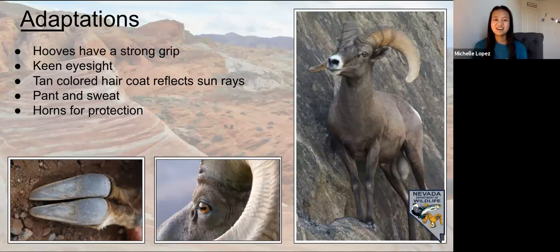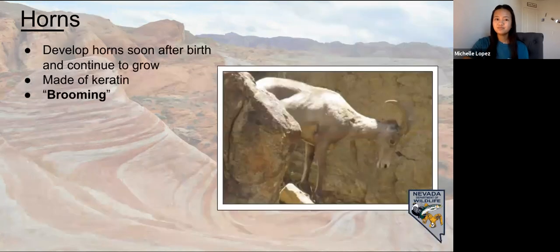And of course, their iconic horns are another unique adaptation. So both male and female bighorn sheep develop horns pretty soon after birth, and their horns continue to grow throughout their lifetime. Their horns are made out of keratin, the same protein that our hair and nails are made out of. And in this picture, we can see a ewe grooming her horns.